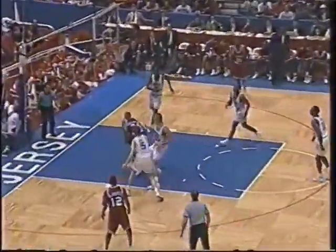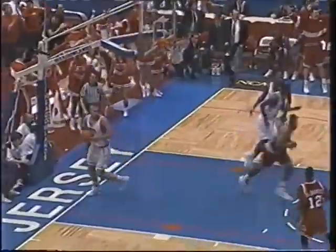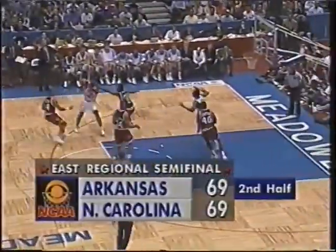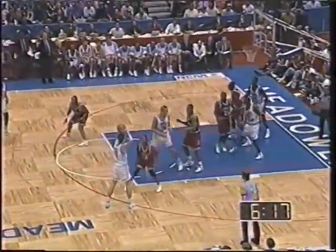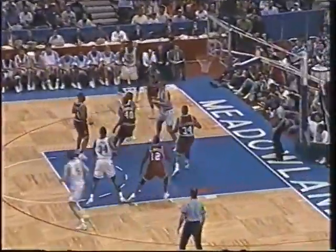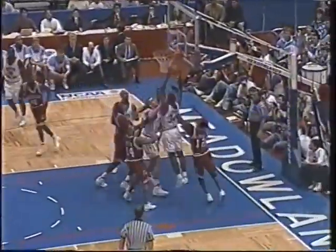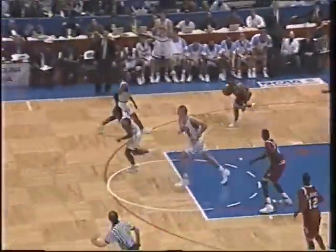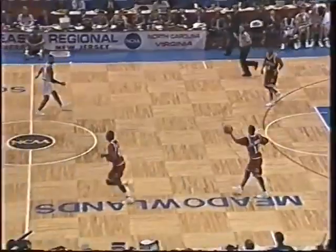Here's Martin. Oh, what a pass. Great look by Martin and a good catch and squeeze by Williamson. The high-low game making it happen for the Hogs. We were tied at the half at 45. We're tied at 69 with 6:12 to go. Lynch blocked by Martin, and Arkansas with a chance to reclaim the lead.